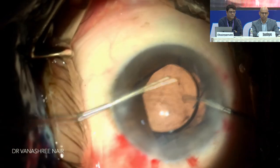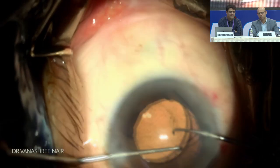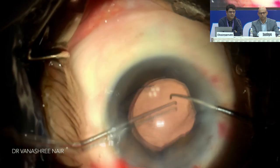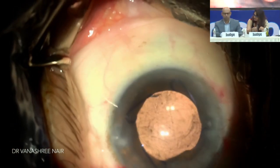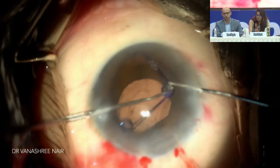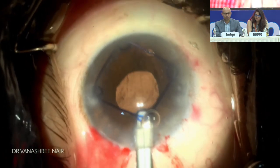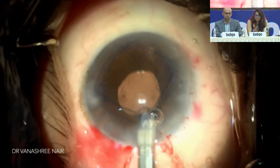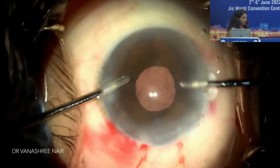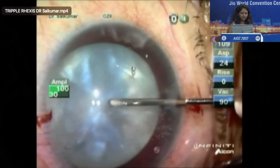So I had a little bit of struggle there with the haptic, but then I finally managed to dial it well into the bag. Also, I think the capsular hooks tend to support the rexis compared to the iris hooks, which kind of just stretch it. And then finally got the ring out. And that was the end of the case.